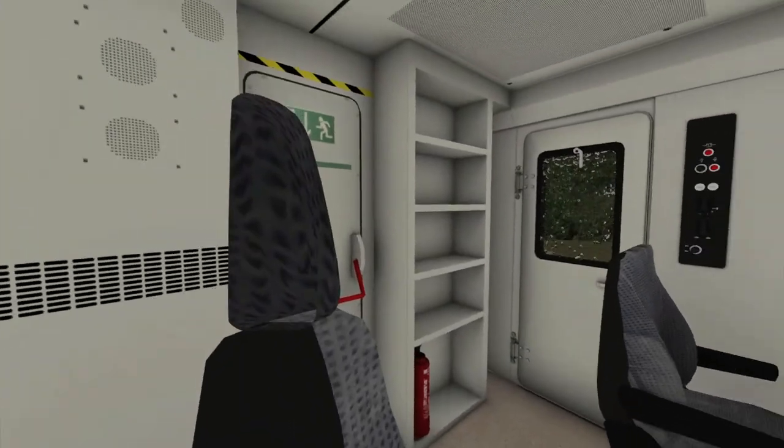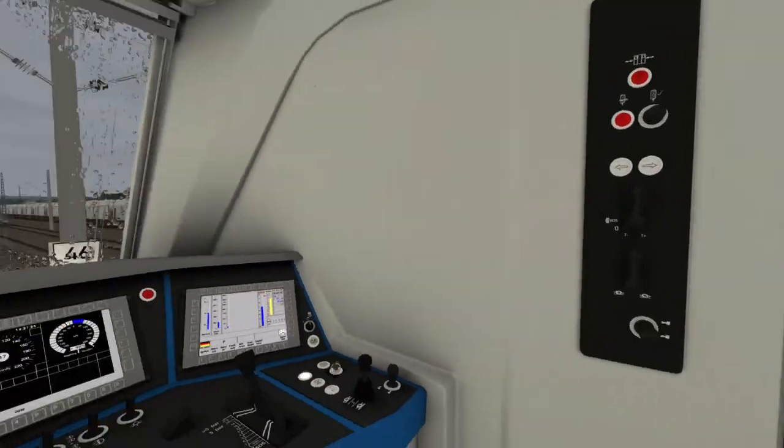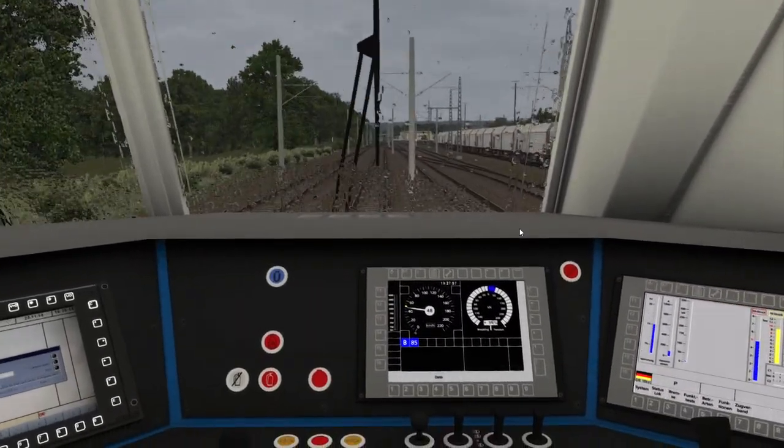There are also some controls on the rear panel. They're mainly in relation to the parking brake and stuff, so we don't talk about that in most cab tours.